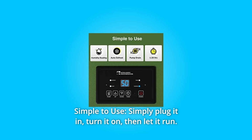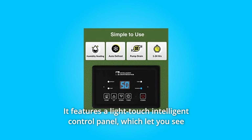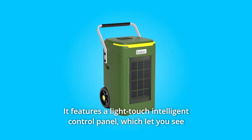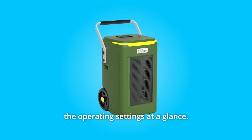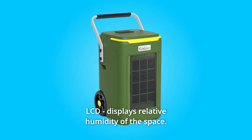Number 2. Simple to use. Simply plug it in, turn it on, then let it run. It features a light touch intelligent control panel, which lets you see the operating settings at a glance. Adjust to your ideal moisture setting. LCD displays relative humidity of the space.